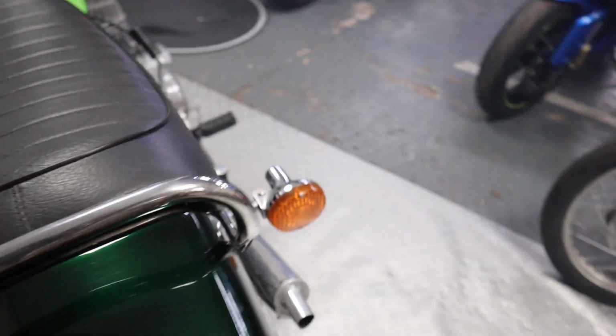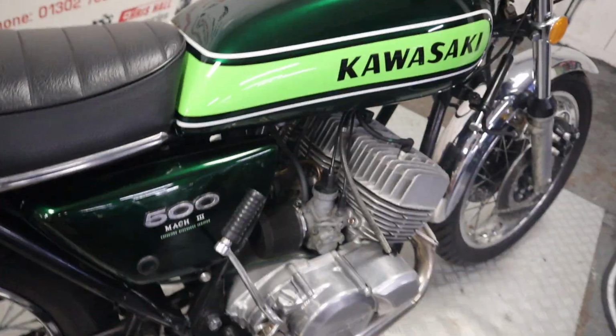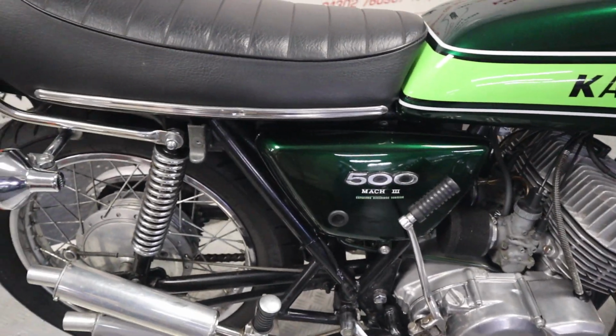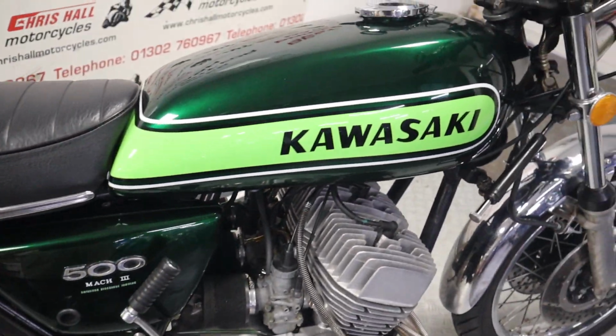Let me lift this seat up. In fact, let me just close the door. Sorry folks, all we can hear is that lot. You've got directions to the train station if you wanted that, but anyway.